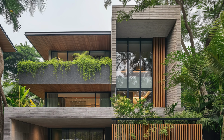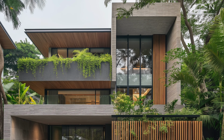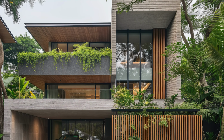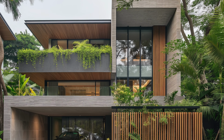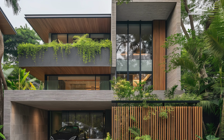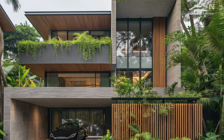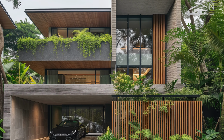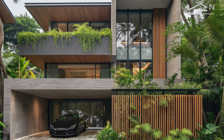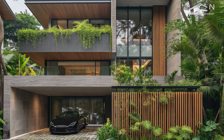This modern house on a 10-meter by 30-meter plot is a perfect blend of contemporary design and tropical elements. The three-story structure with a central courtyard offers a unique living experience that emphasizes natural light, ventilation, and sustainability. The thoughtful design ensures that each space is functional, comfortable, and aesthetically pleasing, providing a harmonious living environment for the residents.